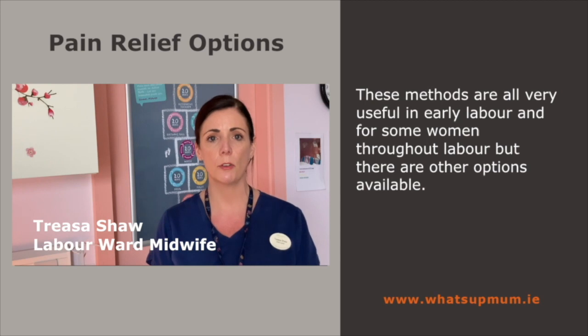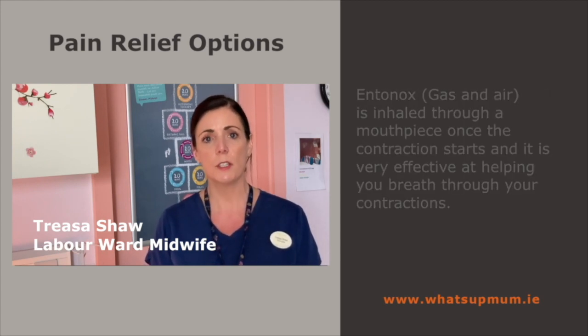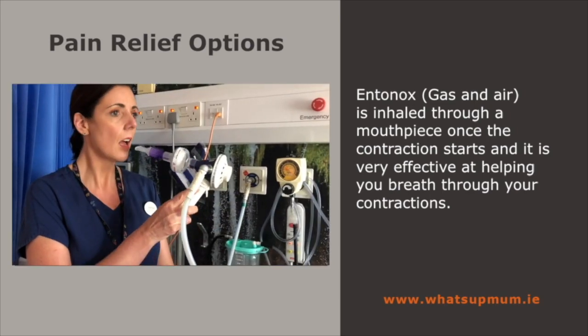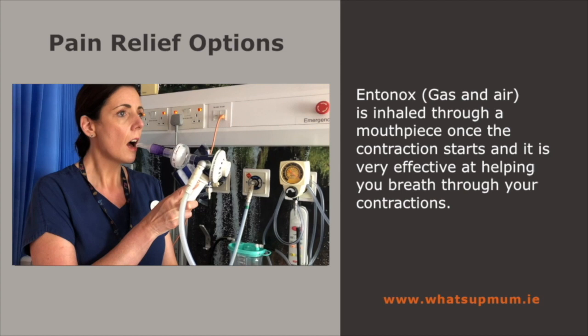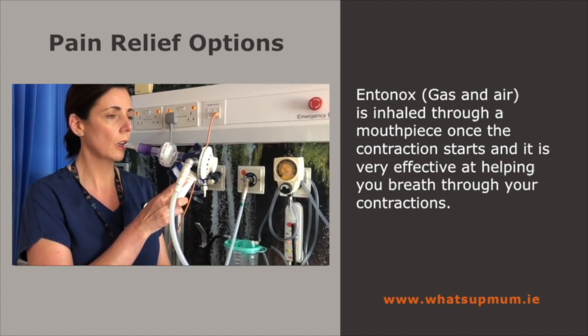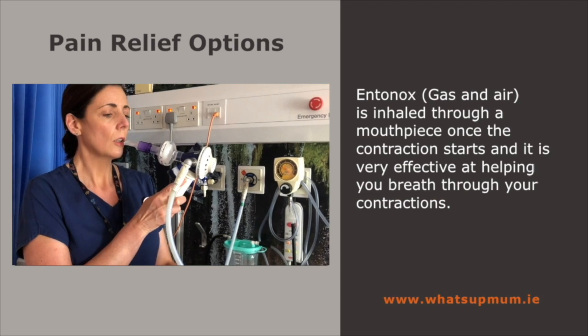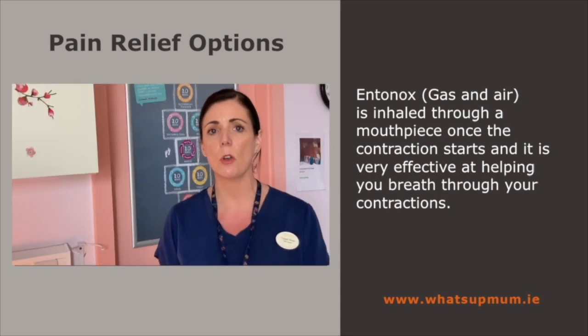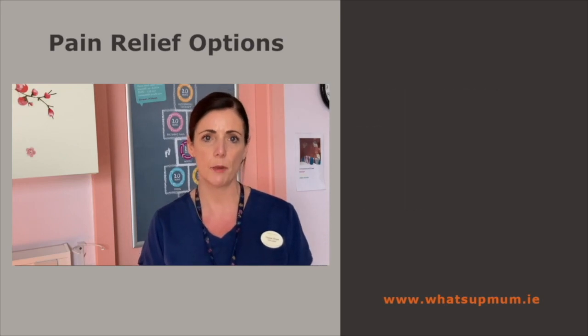There are, however, other options available to you also here in the labour ward. Firstly, there's the Entonox, the gas and air, which is inhaled through a mouthpiece. This is very effective at helping you breathe through your contractions. You take the mouthpiece and inhale the gas when the contraction starts. You use your deep breathing techniques. It will help you to cope with your contractions during labour.